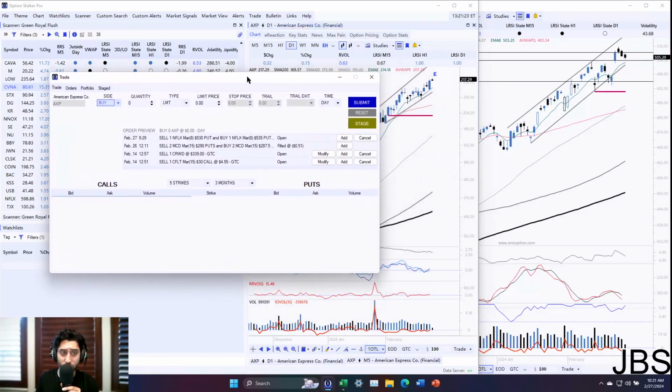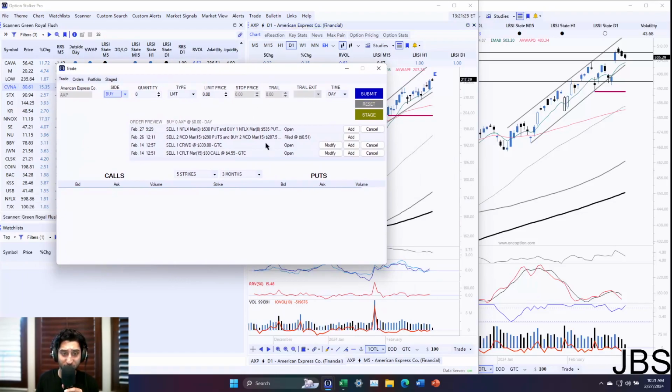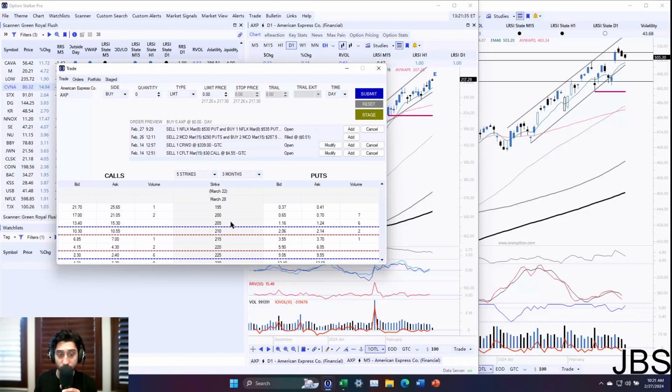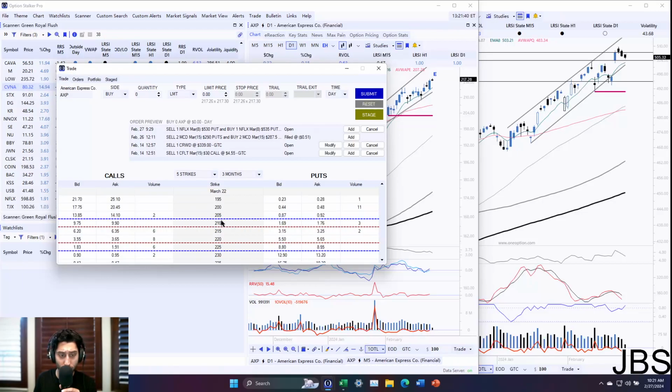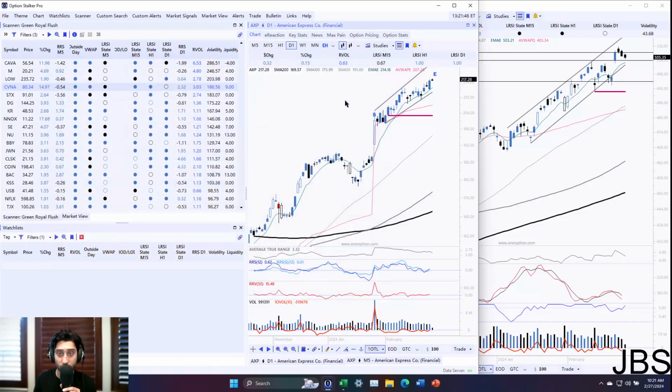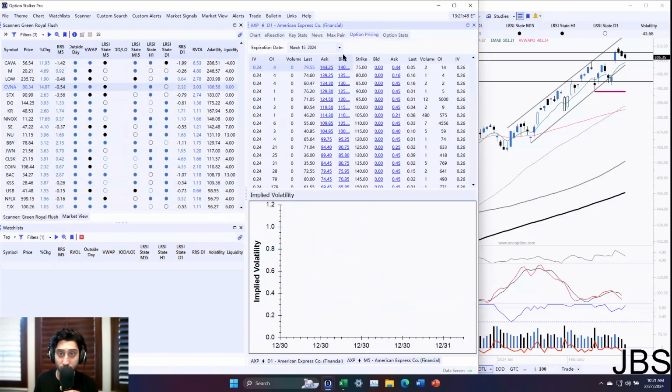If you had to trade it, we'd go out probably 2 months out here, 2 or 3 months out. So maybe the March 22nd calls or March 28th calls. And let's see a good pricing for that, I would say. Let's go to March 22nd.